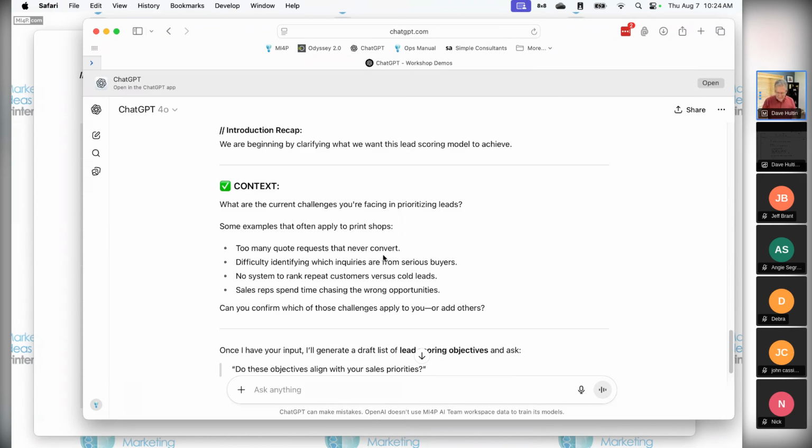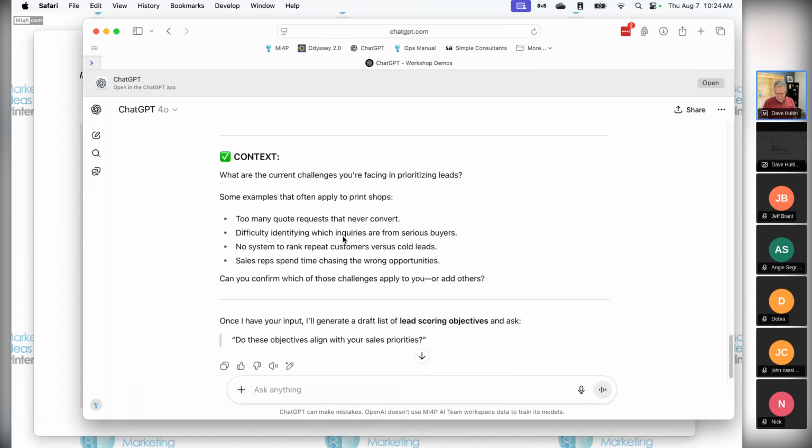Some examples that often apply to print shops: too many quote requests that never convert, difficulty identifying which inquiries are from serious buyers, no system to rank repeat customers versus cold leads, and sales reps spending time chasing the wrong opportunities.